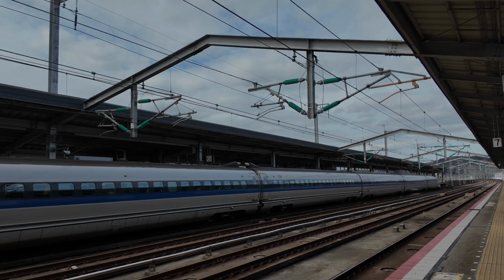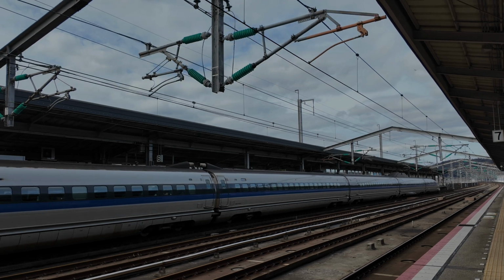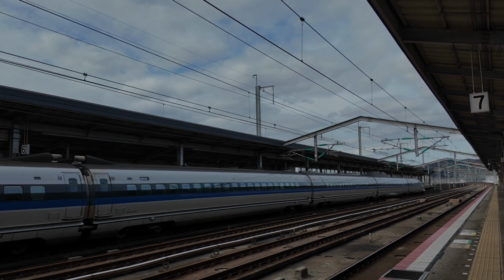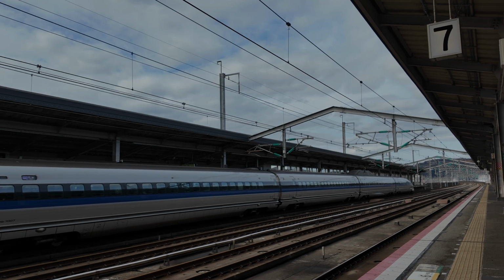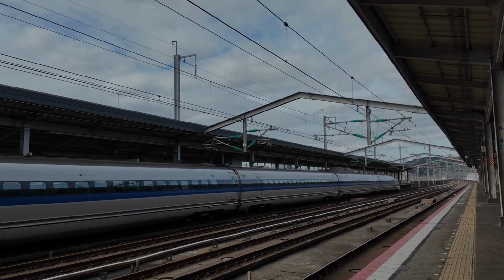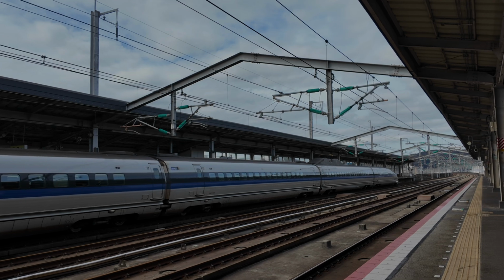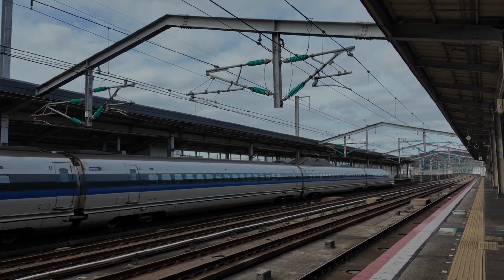It doesn't seem that JR West has announced what will happen to the 2 remaining sets. I assume they will continue operating Kodama services, but because there will only be 2 of them left, they will obviously be sort of special trains. So it will be interesting to see if there's anything special about the way they're used after 2026-27.